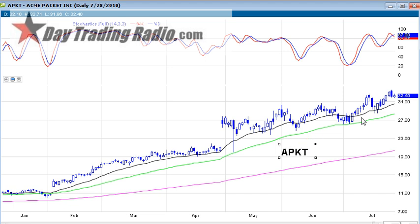Just riding the wave up here. The stochastics are up. They're definitely up here. But we're definitely holding a tight trend. We're holding above the 20 period moving average. And in this market, this stock hasn't turned back.